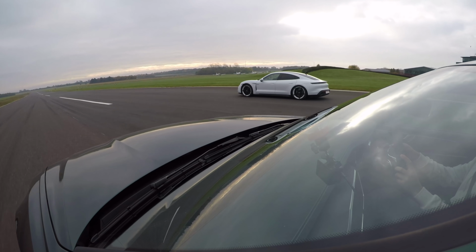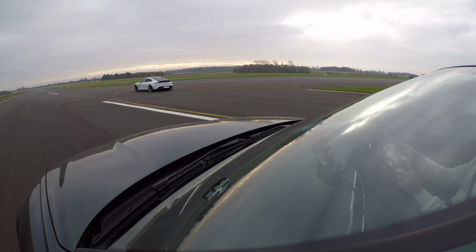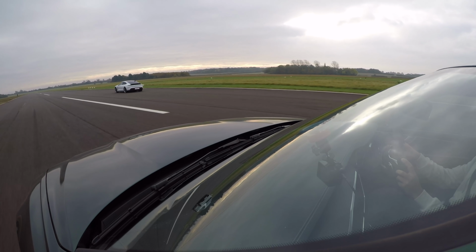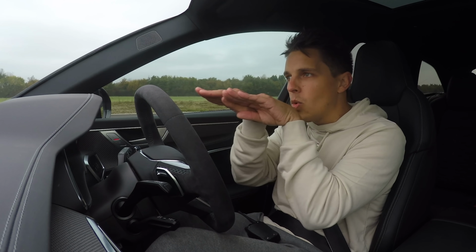So the launch control really does make a huge difference with the Taycan, because on the launch, when he got the jump, it stayed the same pretty much the whole way. The instant power, and then it was all the same.